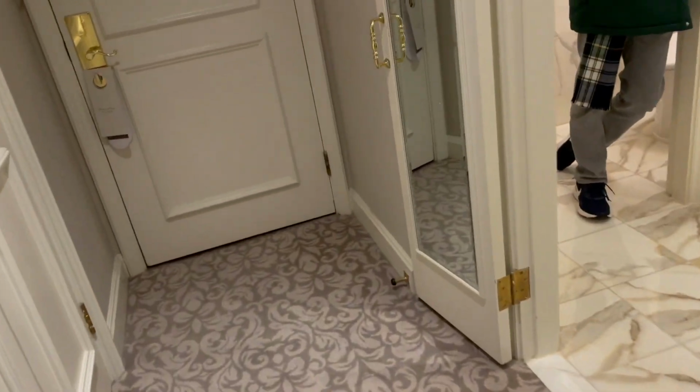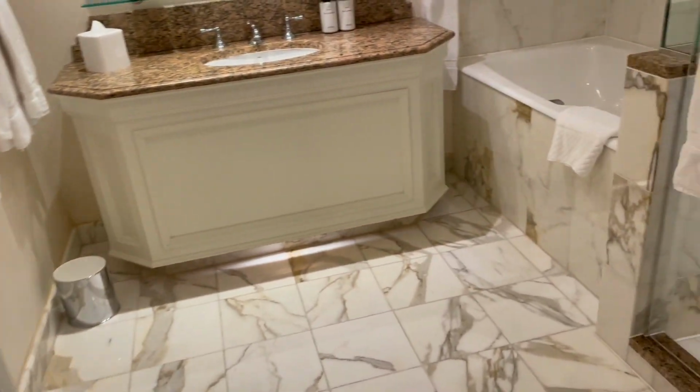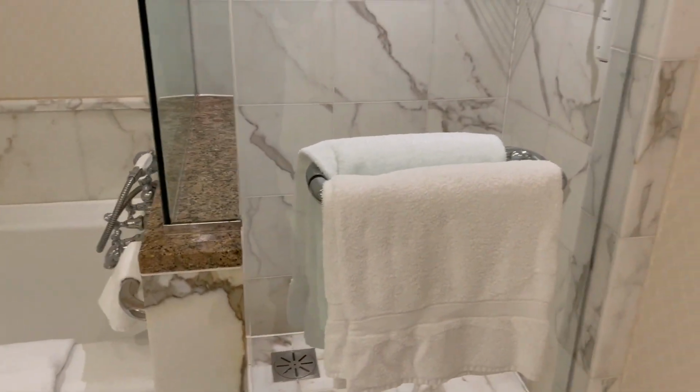And now I'll show you guys the bathroom. These doors on the bathroom, they're double doors that go in, and then they have these beautiful beveled mirrors on here, which is great if you need a full-length mirror to see in the morning. They do have a separate shower here and a tub.